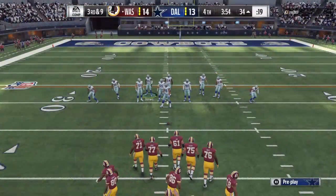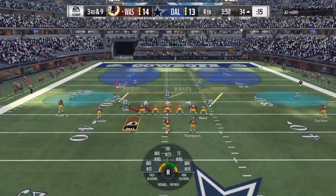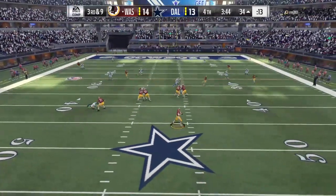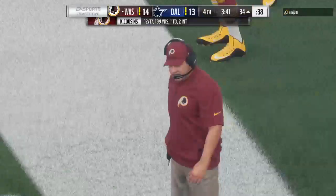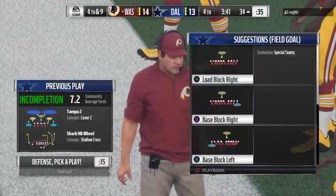And the defense searches for one more stop here after the run on second down. On third down, Cousins. He sets to fire deep. And that one incomplete. Had some position but couldn't hold on, and it brings up fourth down.